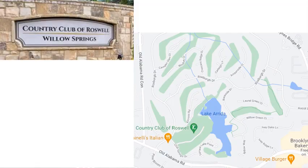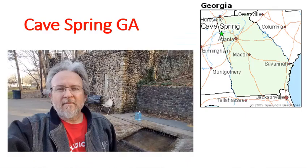In our area, we have the neighborhood called Willow Springs, where Country Club Roswell is, right up off of Old Alabama Road, about 2 miles from here, because there used to be springs there. Now, we don't see the springs anymore because they were dammed up to make a couple little lakes. But if you were to swim to the bottom of the lakes there in the Willow Springs neighborhood, you could locate where water is still coming up out of the ground naturally, and you have springs.